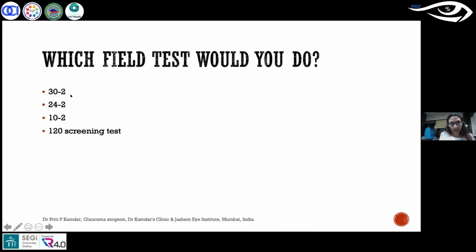Are you going to do a 30-2? I have not explained it further because we had taken this question and explained the other things in the lecture prior. So are you going to do a 30-2? Are you going to do a 24-2? Are you going to do a 10-2? Or are you going to check the whole field with a screening test? Let me just give you a little background. 30-2 checks the 30 degrees, 24-2 checks the 24 degrees, 10-2 checks only the central field, the 10 degrees, and 120 is a screening test where you are shown one particular light. If you don't respond, it is seen as blind, as you can't see. So this is a screening test. So which one will you do?